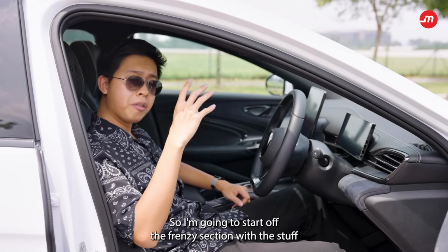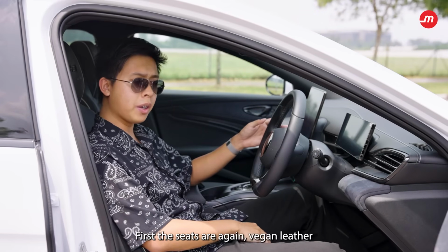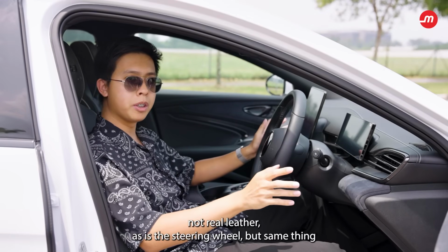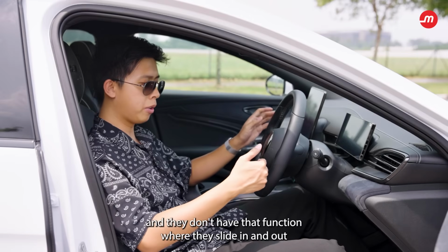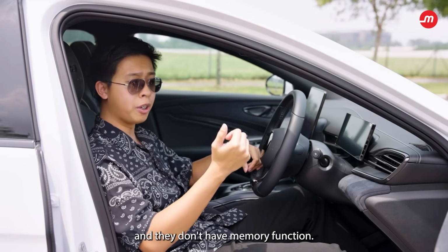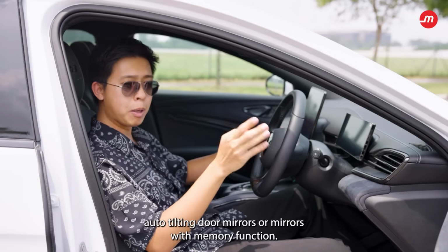So I'm going to start off the front seat section with the stuff you don't get compared to the more expensive Seals. First, the seats are again vegan leather, not real leather, as is the steering wheel, but same thing, I don't think that's a big issue. The electric seats, they're still electric, but they don't have a lumbar control, and they don't have that function where they slide in and out to make it easier to get in and out of, and they don't have memory function. You also don't get heads-up display and auto-tilting door mirrors or mirrors with memory function.